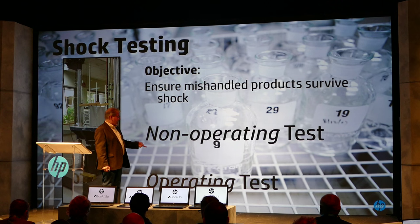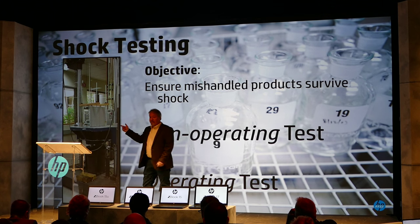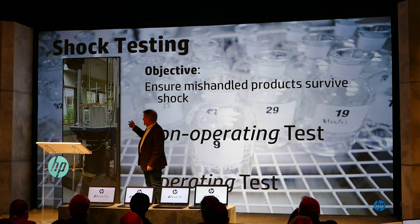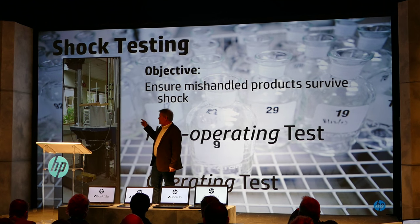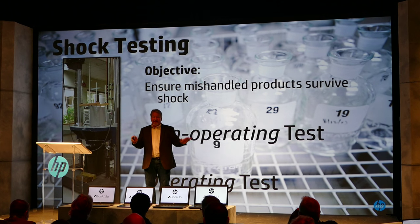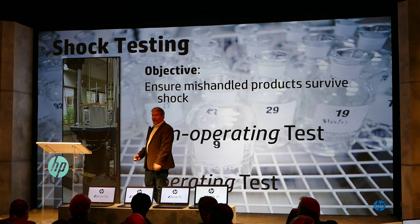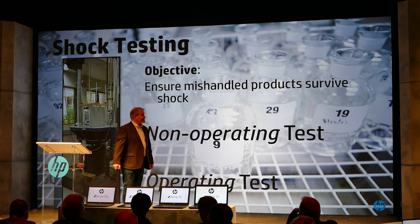So we do these kinds of tests, both non-operating and operating, and you can see there I have a picture of one of our shock tables. This table can literally simulate a 40G drop. This is like dropping a system 10 feet onto concrete, and the system has to be operational when we're doing that kind of thing. Now, I don't suggest any of you do that. Avoid it if possible. But, like I said, we're preparing for the worst, essentially, in this kind of testing.